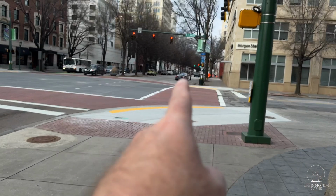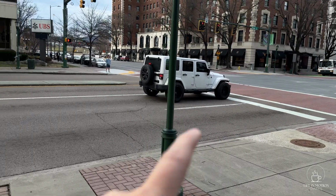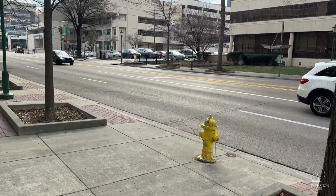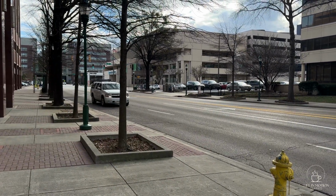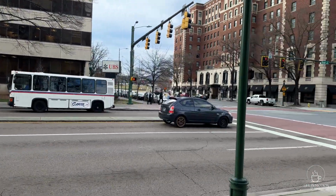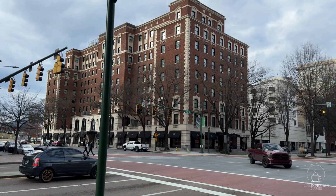So we are in an area of Chattanooga, sort of in the older downtown area. If you look down this way, you will see the Tivoli. If you look over this way, you will see the West End. If you look back this way, you'll have the library, and then around the corner over there is the convention center. And this is the Reid house.